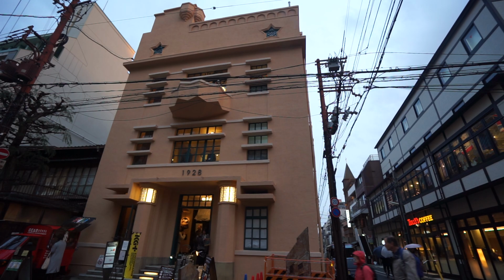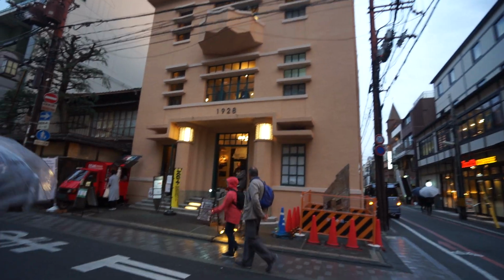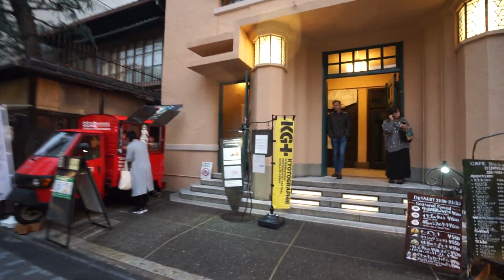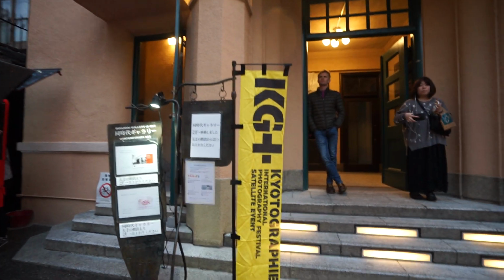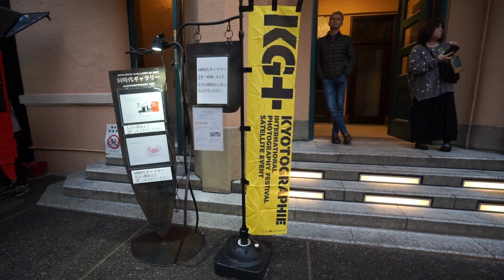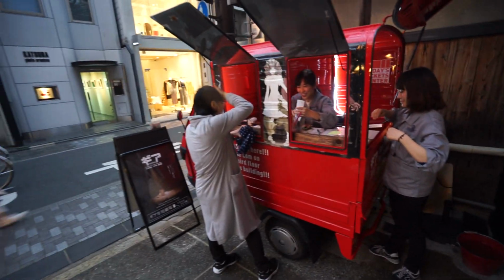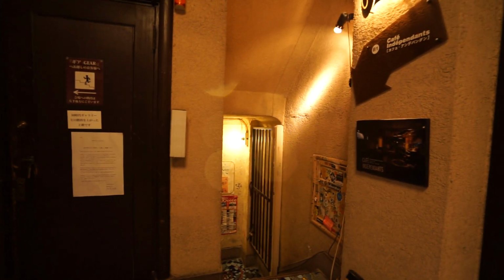It's a really cool old Art Deco building, and it's a kind of art center. You can see the yellow banner here. Our exhibition is part of the KG Plus Kyotographie International Photography Festival satellite event. This building is really cool. There's a little box office here that's part of the theater that's upstairs, and the building has these old tiles and light fixtures. Downstairs there's a Cafe Independent, fun cafe.